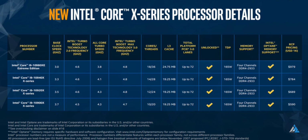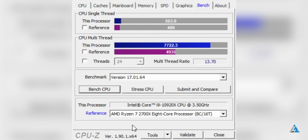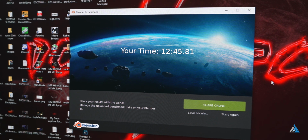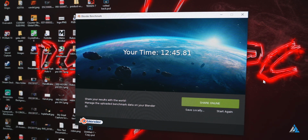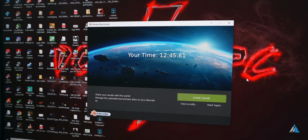This CPU would be priced at around a $700 price point, and the 10920X still trails behind AMD's 3950X in terms of multi-core performance. The single core performance is better than the 10980XC, but it's still behind the new Ryzen 3950X and even the Threadrippers. Even the system power consumption is not that low, and Intel could benefit hugely by moving away from 14 nanometer to 10 nanometer or 7 nanometer.